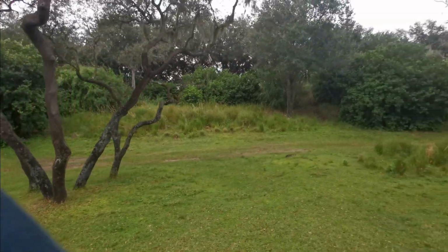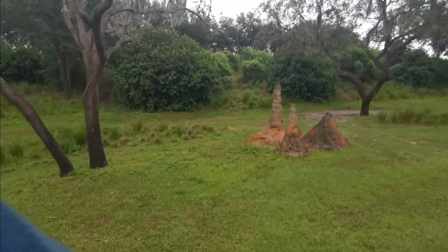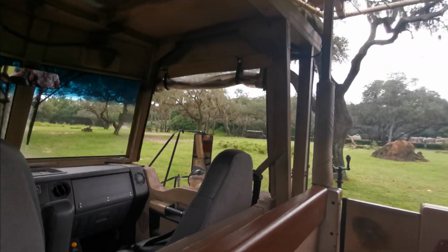Now, these termite mounds here in the area can get upwards of 30 feet tall, made out of saliva, dirt, and dung, and they do bake in the sun all day long, so they can actually get almost as hard as cement, good enough just for an elephant to use as a scratching post.